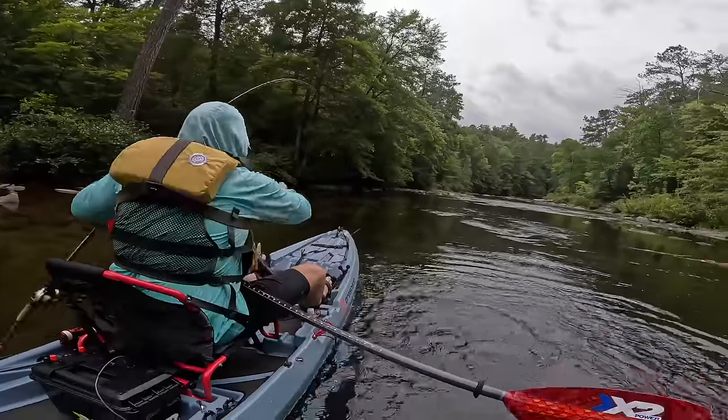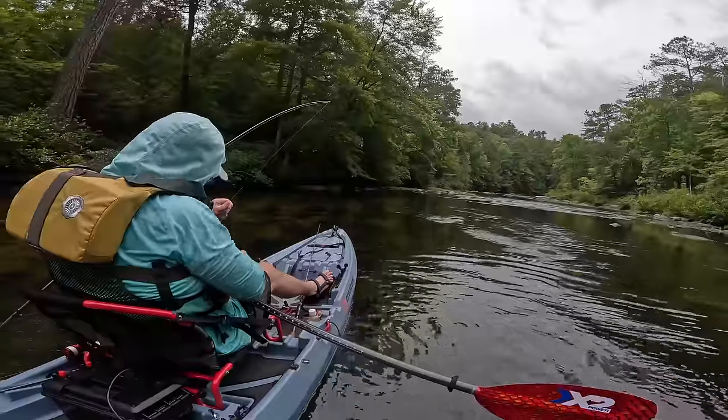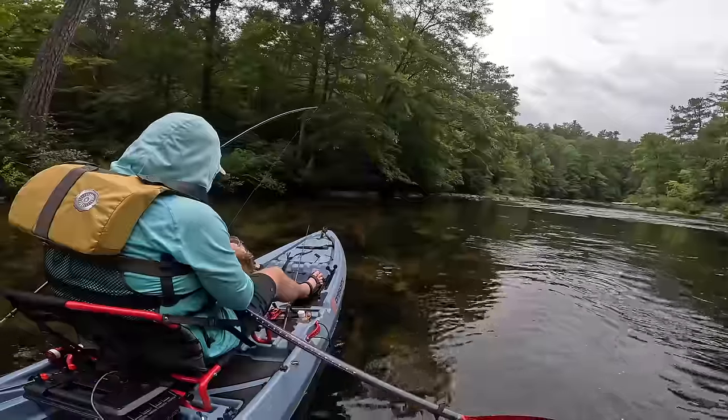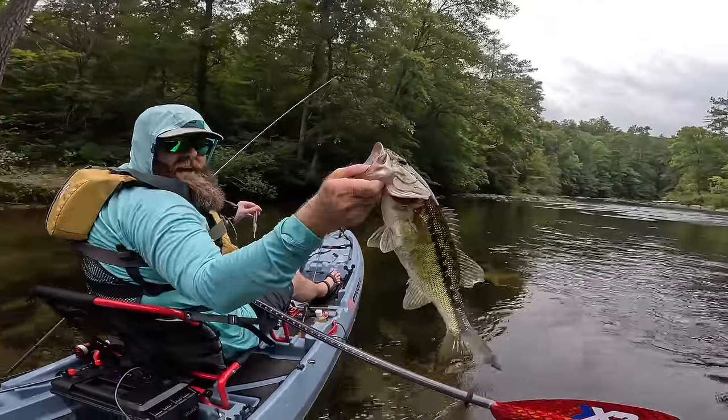Pretty good, dude. Oh my gosh, look at this crawdad he's got in his throat. Holy cow. Dude, this thing looks like a lobster. That is awesome.